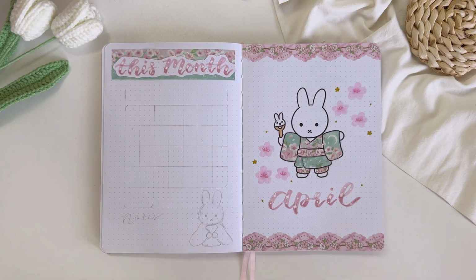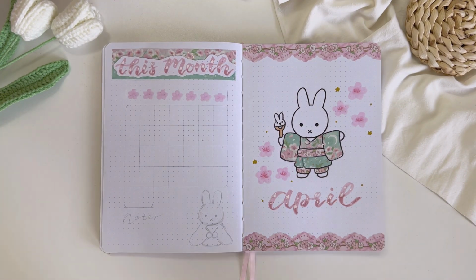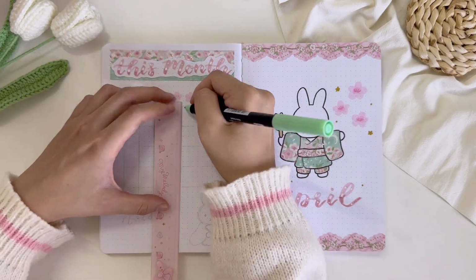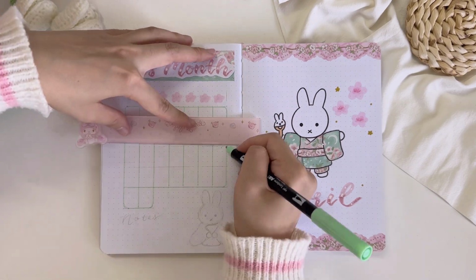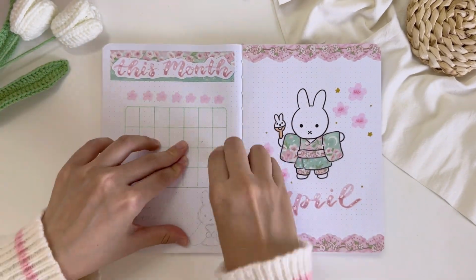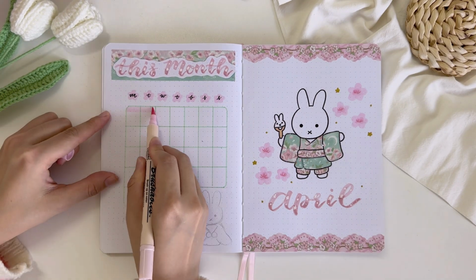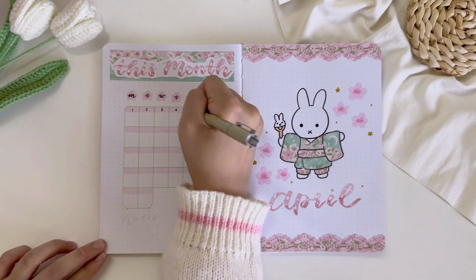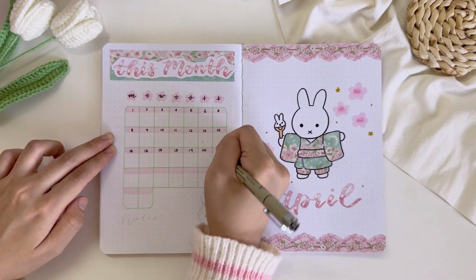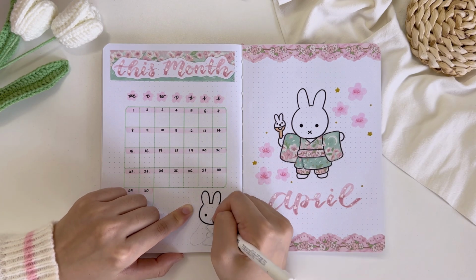And now, the page on the left is my monthly log, which is like an overview of the entire month. And it's for me to plan out my events and tasks throughout the month. So for the title, I use a washi tape as the background and paste a cutout of the title this month on top. It's been a while since I decorated my titles like this, and I'm still really loving how pretty it looks, and I can just have fun with my entire washi tape set.